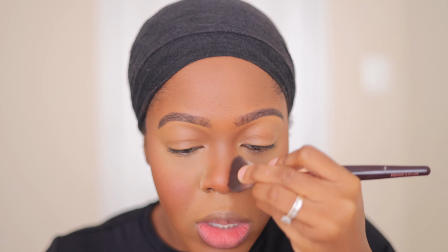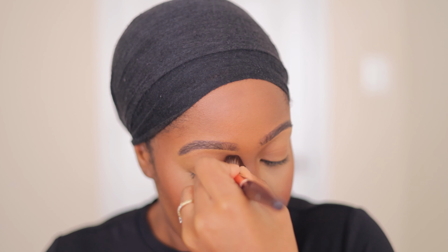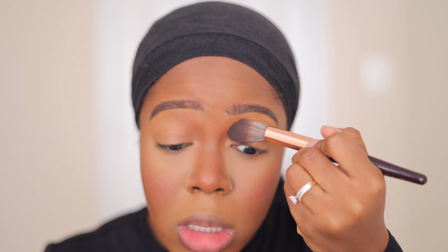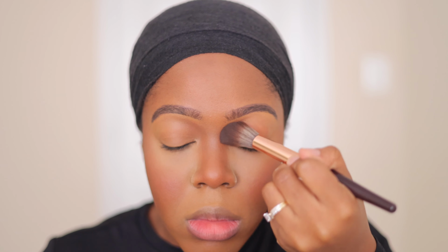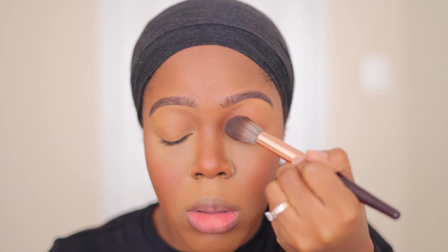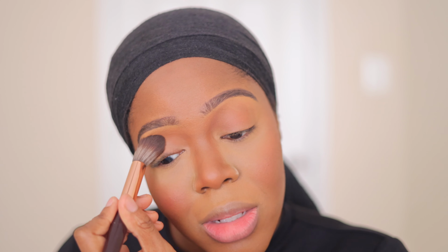Also take it down the nose area. And then I just like to take some bronzer and put it on my eyelids because I think that looks so pretty. So I just take that and put it on my eyelids, just for a little bit of color, a little razzle dazzle.